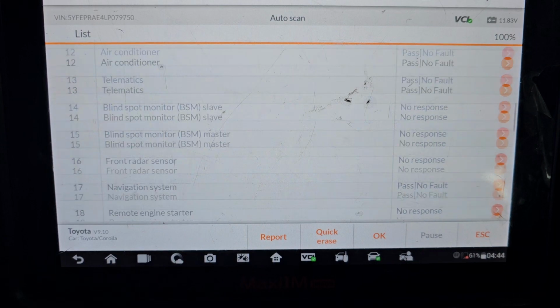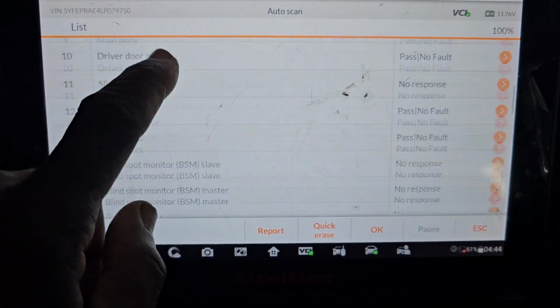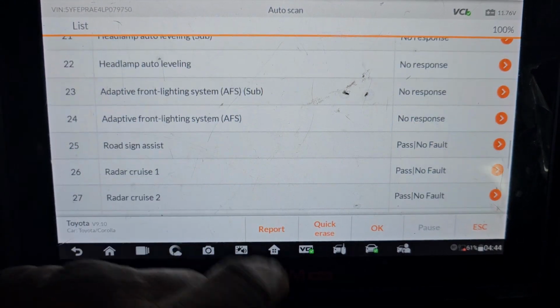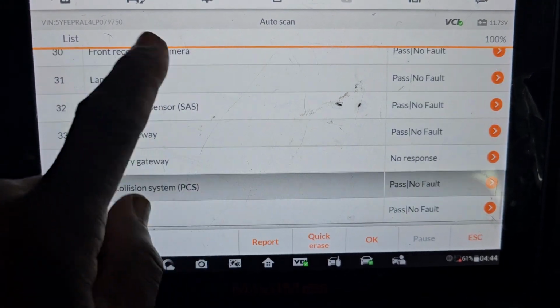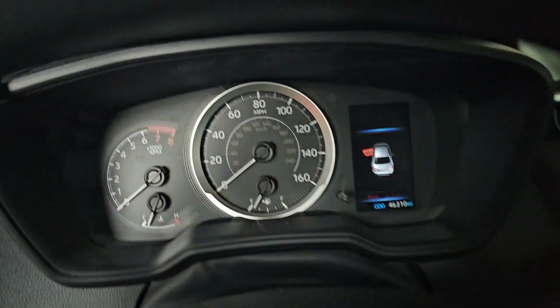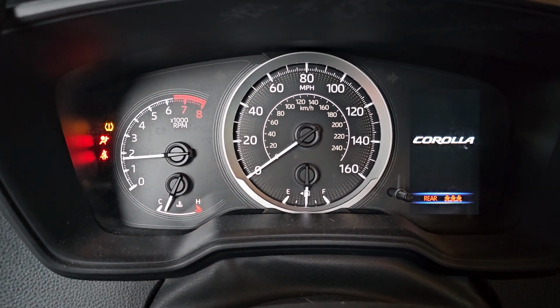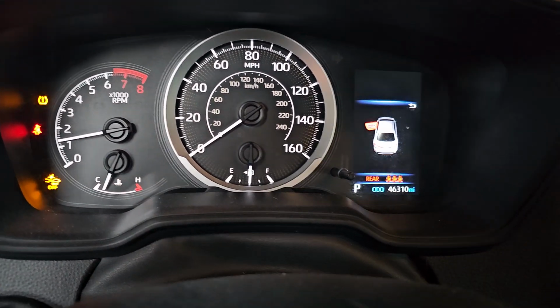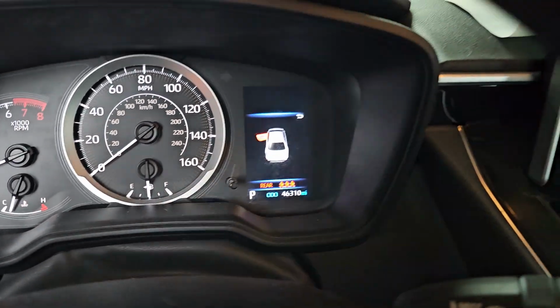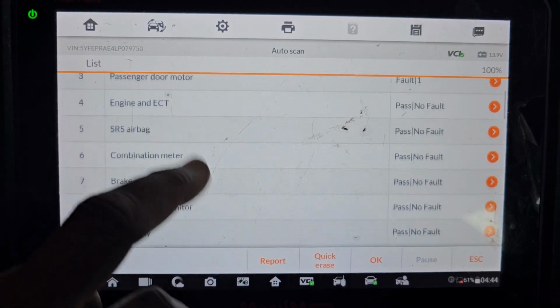Okay. Left rear, radar rear. Says off, but it keeps coming back. Right rear door, left rear door, passenger door.